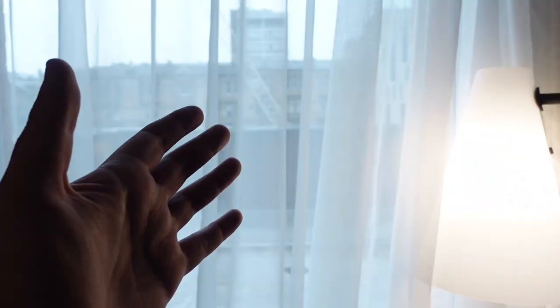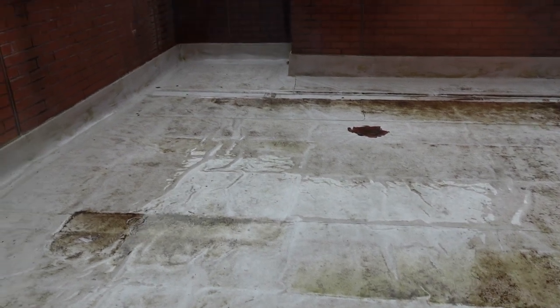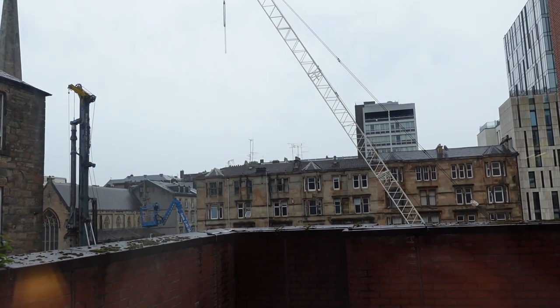Now, the view, not much of a view, to be honest. This is my current view. The rain is on, which is not good.